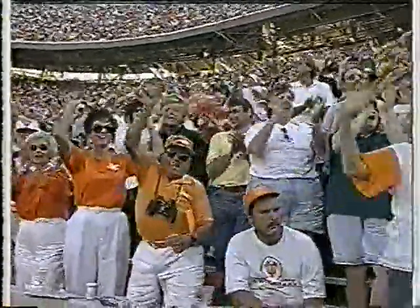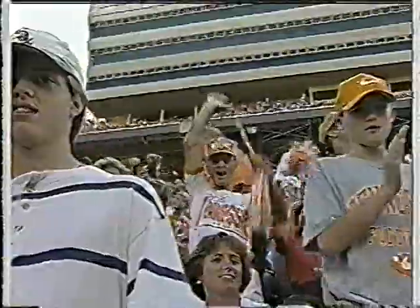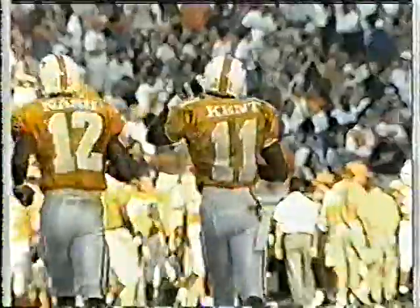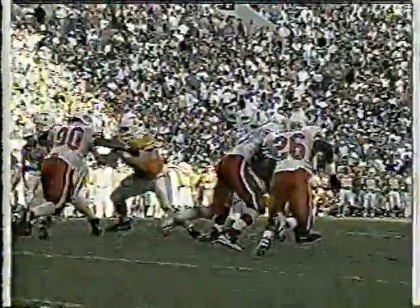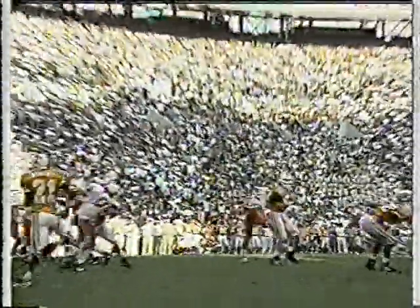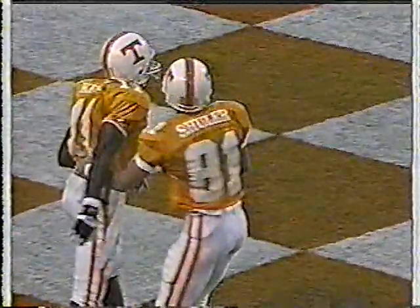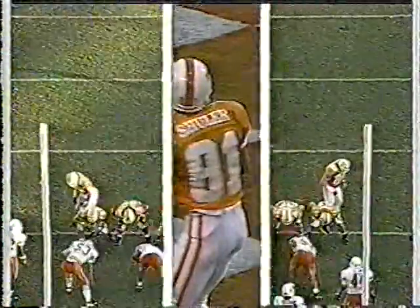Well, I tell you, he had 2 to choose from that time. Joey Kent was wide open, and so was Benji Shuler. But Joey makes an excellent move here on the little corner route. And Peyton and Joey have worked on this thing so much, it's second nature to him. When you're playing this Tennessee 5 wide formation and you're manning it up, you have got to get to the quarterback, because if you don't, you're fighting a losing battle. You're going to lose it most of the time. Kent's got 8 receptions for 107 yards.